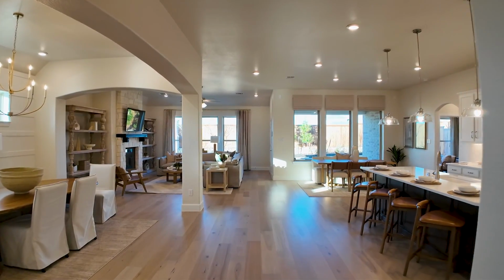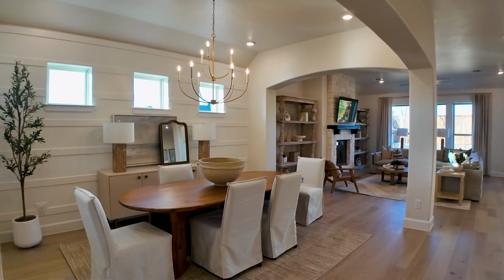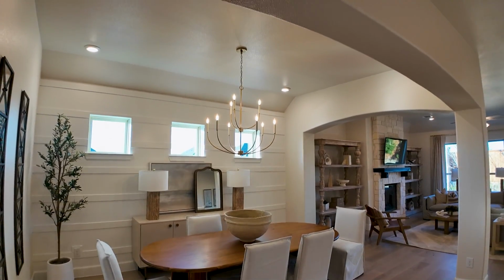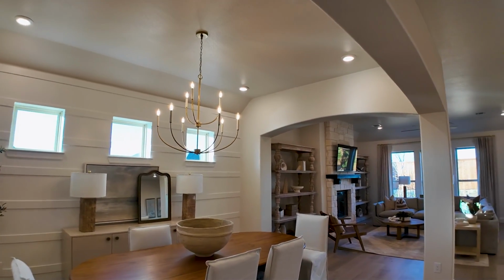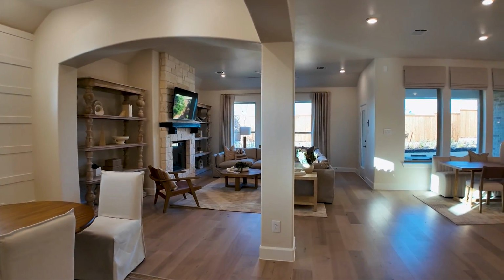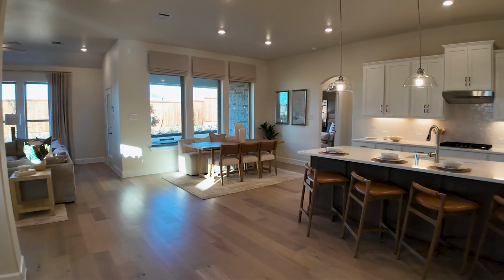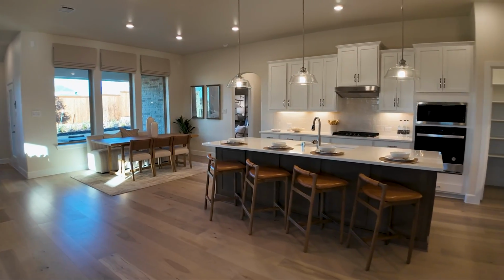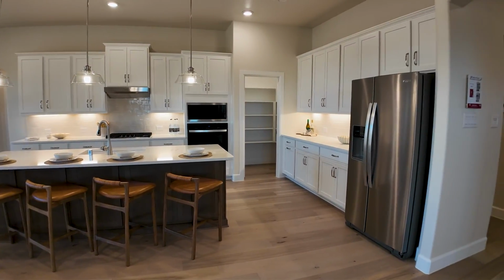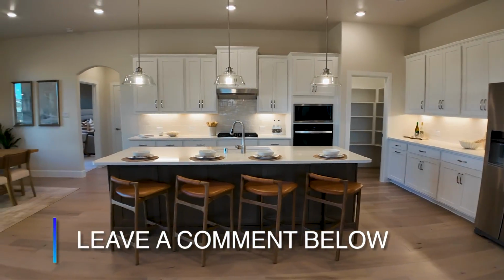So as you walk in from down your hallway, you've got this awesome formal dining area with the arched openings here and there. So 2-sided arched openings, massive living room. You've got your casual eat-in kitchen, kind of casual dining area, and then a huge, huge kitchen. Leave me a comment and let me know what you think of this space here.